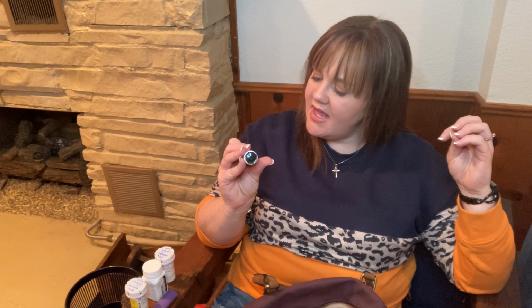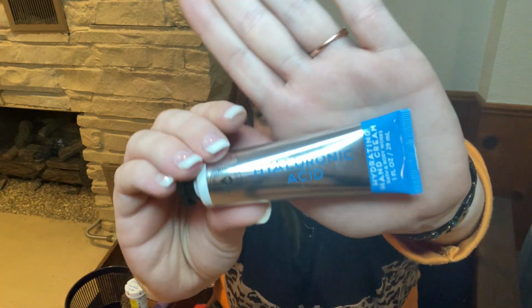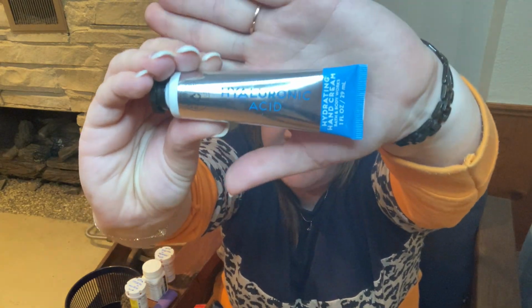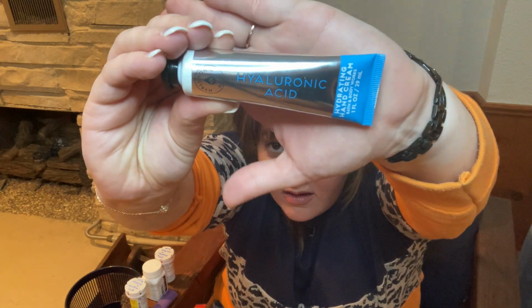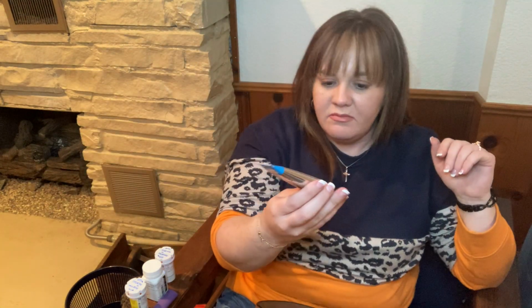Speaking of hand cream, this one is by far the best I've ever tried. It used to be a full-size thing at Bath & Body Works, but now they don't have them anymore. But it's their hyaluronic acid hydrating hand cream. You can see it. The light is really shining on it. Anyway. There you go. You can see it there. It's super nice. It's my favorite.